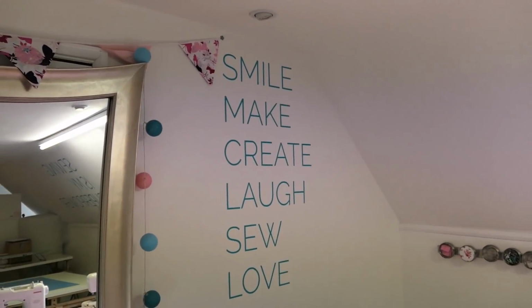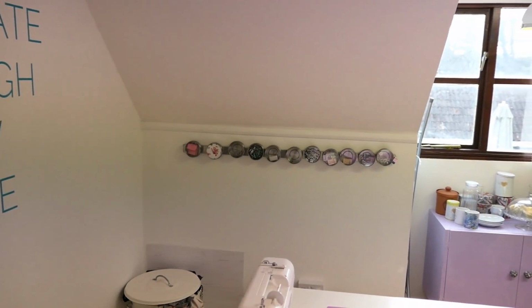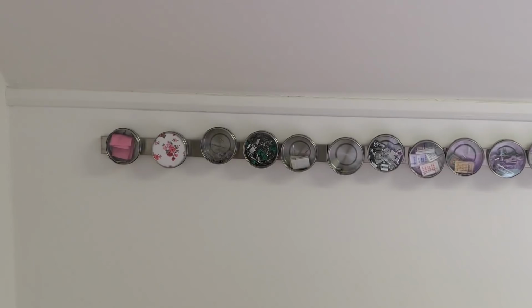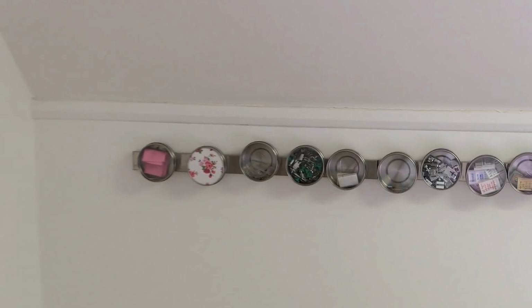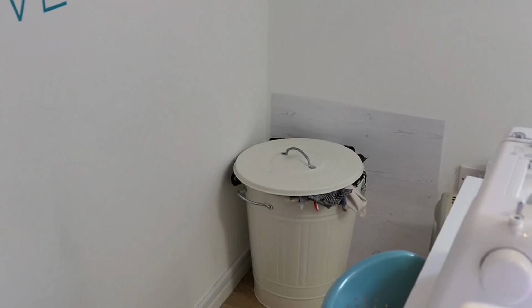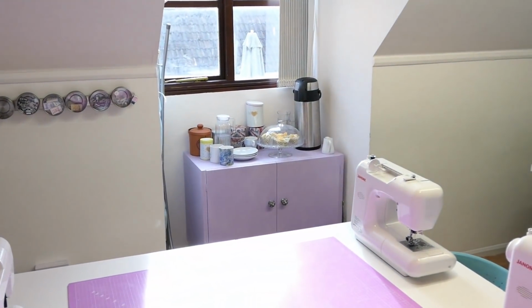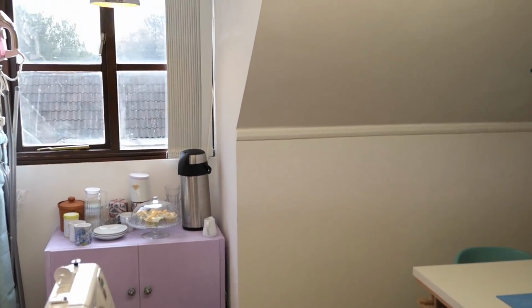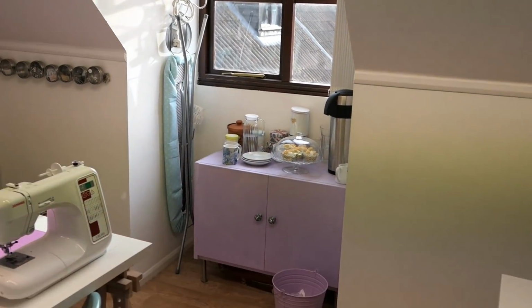And then I've got some more decals on the wall that I had made. That over there I get asked about all the time. It's actually from IKEA and it's from the kitchen range. And it's got things like machine feet and needles and things that we use in our classes. Really handy. And then the big bin there has got all our fabric scraps because we recycle all of our scraps. And then just under the window, obviously, cake and tea and everything, because that is very important when doing classes. And ironing station. Sorry, the floor is really squeaky.